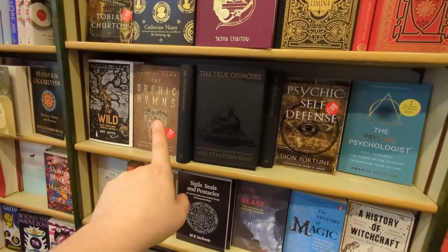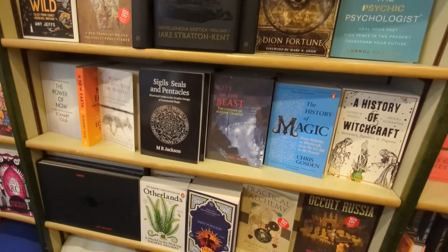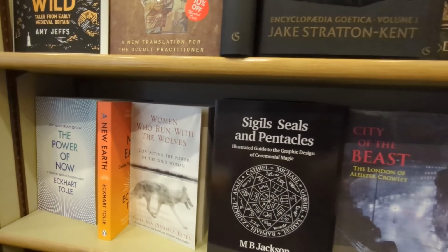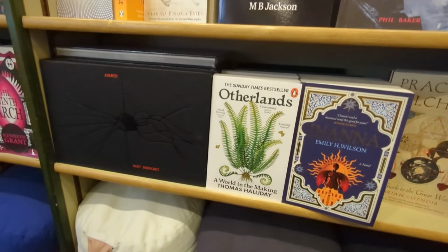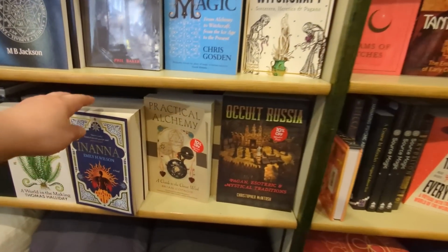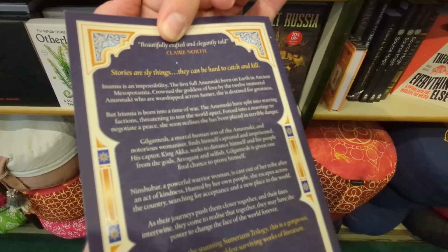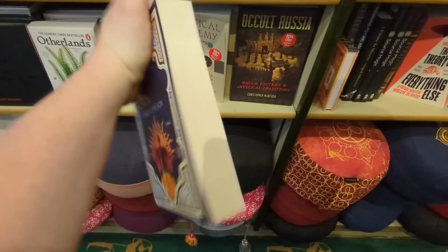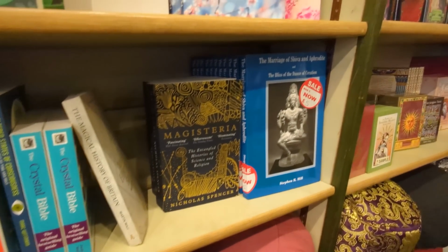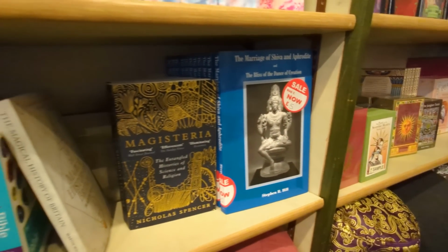Some well-known favourites here, the Orphic Hymns, the True Grimoire. It's my wife's favourite of all time, Women Who Run With the Wolves. Some lovely Scarlet imprint books there. Oh, Inanna. Hold on. I hadn't spotted that one. Possibly a look at that. Let's see what else we have. The Marriage of Shiva and Aphrodite. Okay, that's interesting.